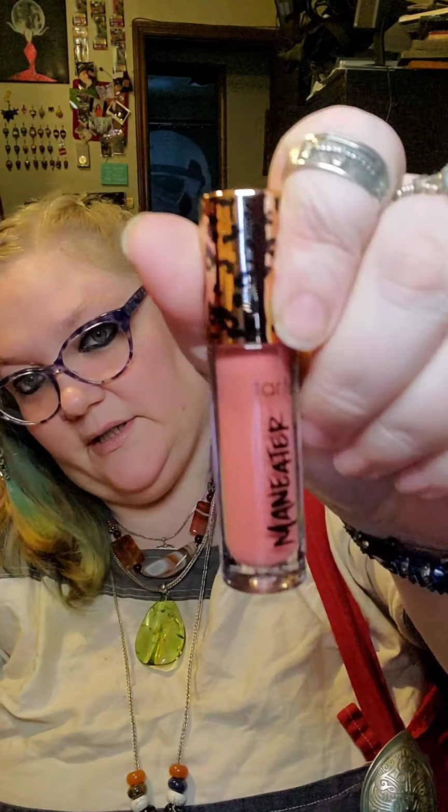Like it was where you could actually see through the tube down to a certain amount, and it was getting hard to get the doe foot to actually pick any of it up. So I just kind of ditched it. And again, it was also pretty old. So I was like, you know, it's old. It's almost gone. We'll just get rid of it. So it's not a huge one. It's just a tiny little thing.